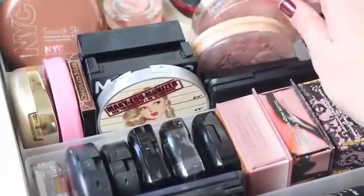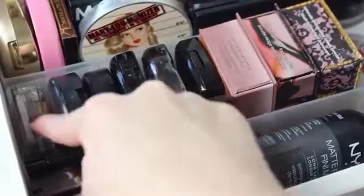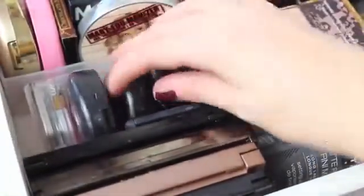I then have a Milani Illuminating Face Powder, and a Rimmel Matte Perfection Blush, which is amazing as well. And then down here I have a L'Oreal Blush, which is really gorgeous, and I have a MAC Blush in Dolly Mix. I then have a little MAC Lip and Cheek Tint, which I actually can't get out because everything is so tightly packed in these drawers. It just looks like this.